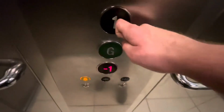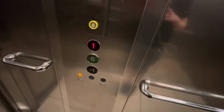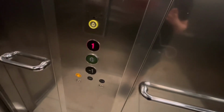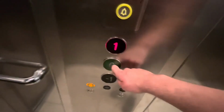We got first basement, let's go to one. Let's go up to one. Close the doors, and there's a CCTV camera, and there's me, hello. Going up. Woo! Here we got the top floor. Floor one.